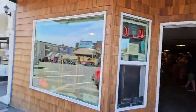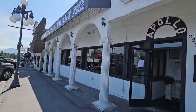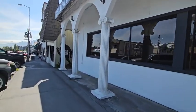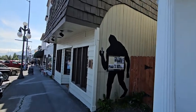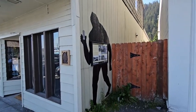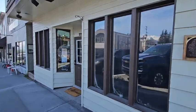Another shop is right here, and over here has the best pizza in the city of Seward, Alaska, Apollo's. Next to Apollo's right here is a place that used to be called Generations. A friend of mine owned the shop, but he sold it. It looks like it's turned into something new. There's a mural he did many years ago, but now it's been covered by another sign, which has part of Alaska history written on it, I mean.